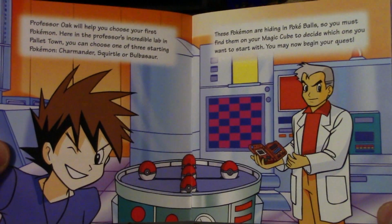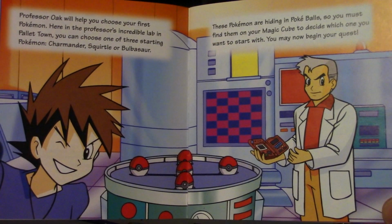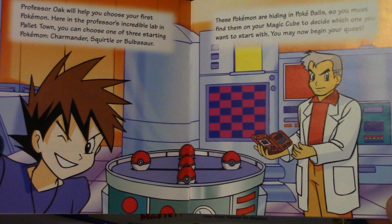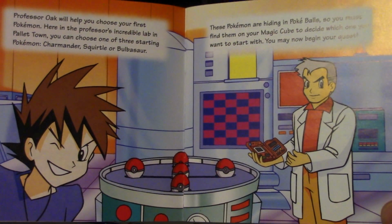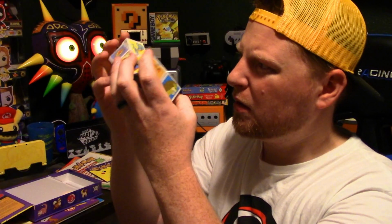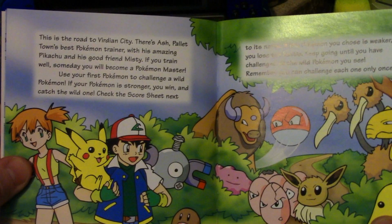Ah, this artwork is slightly terrifying. Reminds me of Pikachu in the press. Ugh. So just like on our adventure, we'll have to select our starter. I see it only fitting to choose Charmander, as he was my first Pokemon. The book tells us to find him? Oh, there you are. Alright, let's begin.